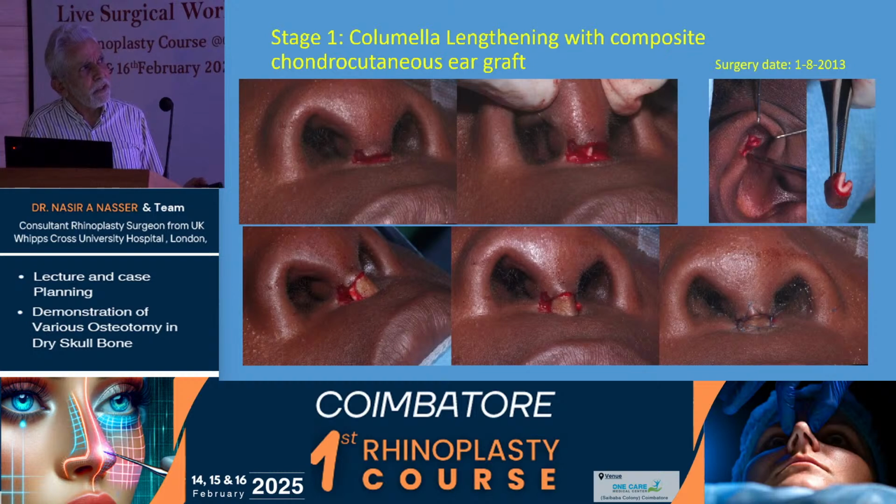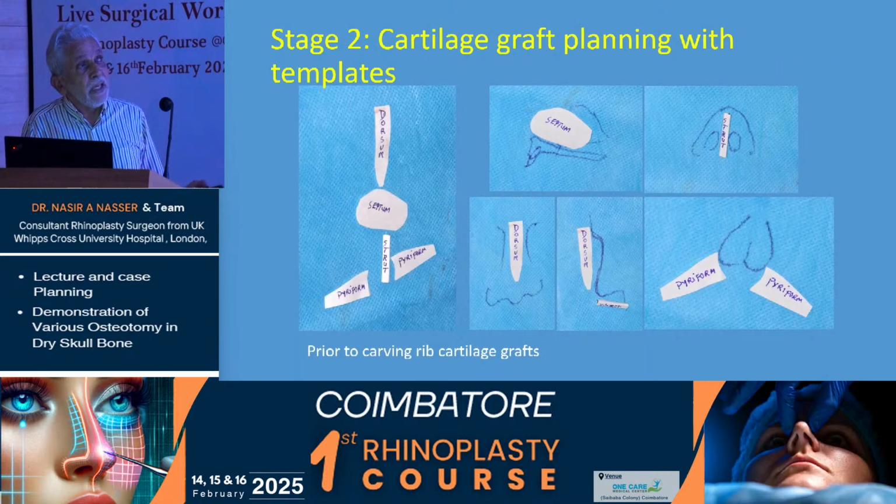So, first stage, lengthening the columella using a composite graft from the ear, from the antihelix. See, a composite graft. Handle it with care, and that lengthens the columella. And then, stage 2, a tetracartilage graft: septum, dorsum, strut, and pyriform base. Those are the 4 grafts you need for Binder's correction. And you cannot do this open because you need tension to lengthen and heighten the nose.